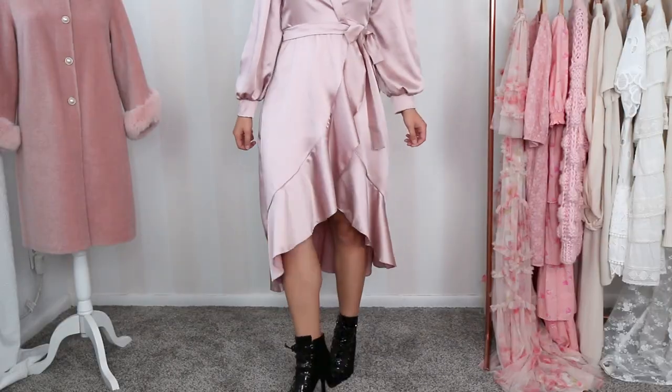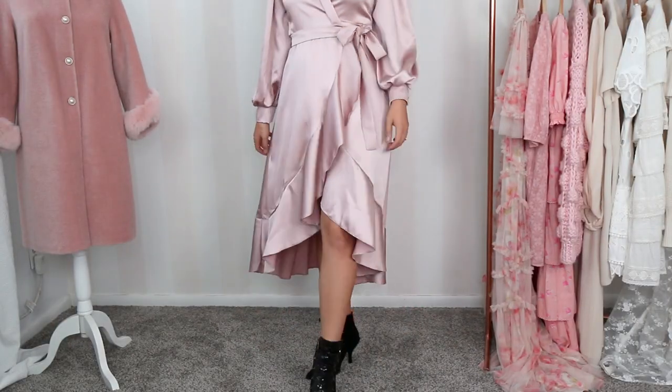Like, I think you could definitely turn this into a work dress. I personally like dressing up a lot, so I would wear this to work as well. Like, I would feel very comfortable in it. Just had to point out too that it has ruffles at the bottom, which I think just adds to the elegant movement of the dress.